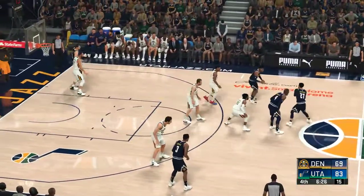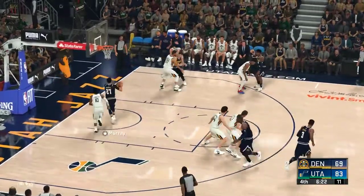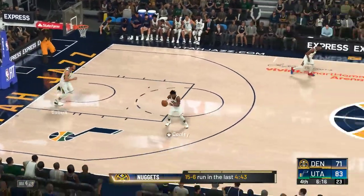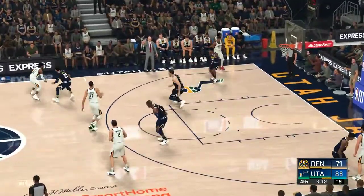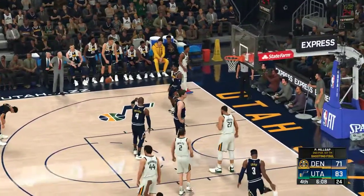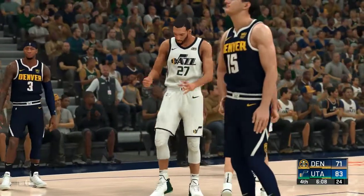Here's Murray. Harris outside. Back to Murray. Basket is good. The assist from Harris. Harris has got 3 assists in the game. At the top of the key, Gobert. And contact on the shot, so he'll be shooting free throws here. Paul Millsap picks one up.